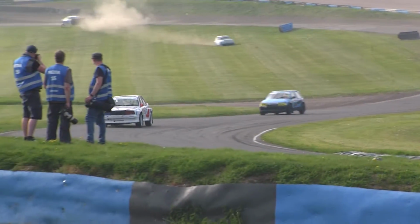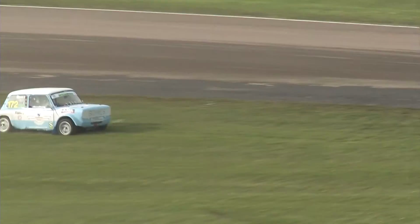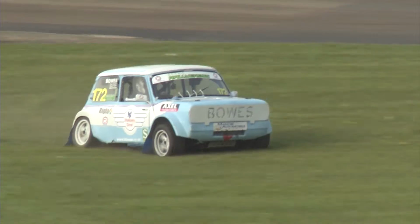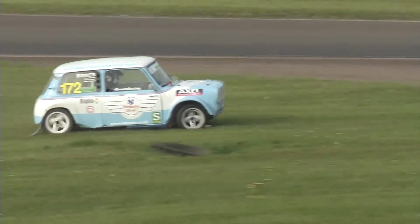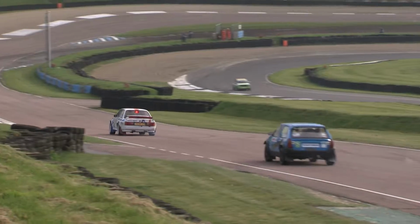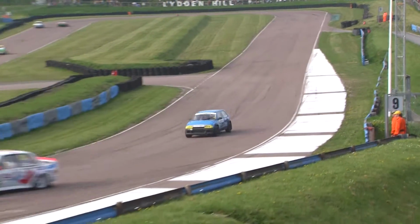Battle carries on here as Gary Simpson now goes to the devil's elbow, and way off the road there, look, it's Stuart Bowes. Something has gone horribly wrong for him through Chessons. He's on the grass, and it looks like he's going to park it. Stuart Bowes possibly with a problem then, off the track, and is that the end of the day for him? Let's see. Rest of the cars making their way then down towards paddock once more.